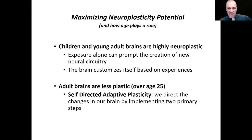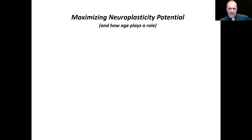You're learning something today, I hope, right? We direct the changes in our brain. We make our brain experience changes by implementing 2 primary steps. Now, age plays a role in all this, as we just learned to some degree, but it plays more. The older we get, the harder it gets. Step 1. It's 2 steps. It's really simple. I'm going to explain how it works.